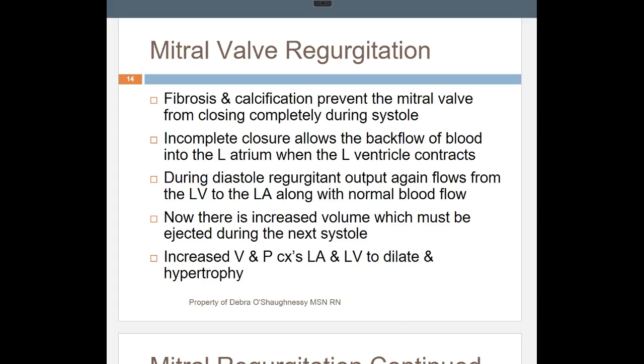So with that incomplete closure, it allows the backflow of blood into the left atrium when the left ventricle contracts. Now the problem is more volume than actual pressure, and so during diastole, regurgitant output again flows from the left ventricle to the left atrium along with the normal blood flow. So now you have an increased amount of volume, which must be ejected during the next phase of the cardiac cycle, during systole. So with that, you have increased volume and pressures causing the left atrium and the left ventricle to dilate and hypertrophy.